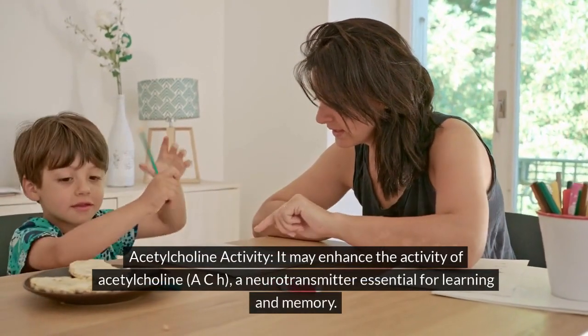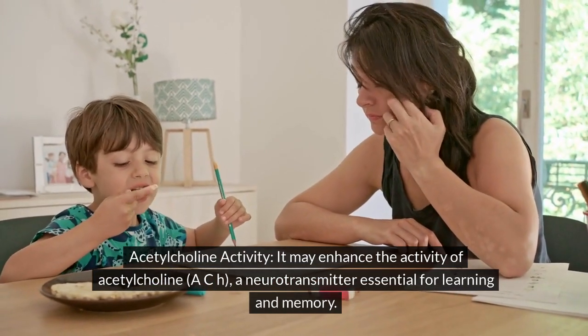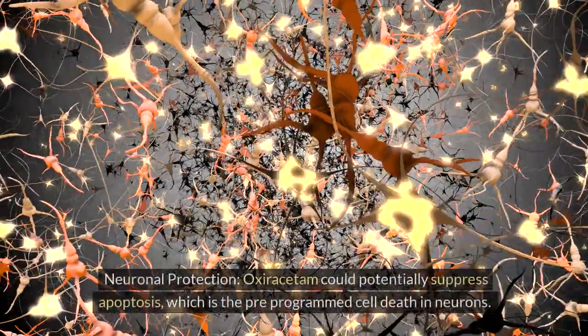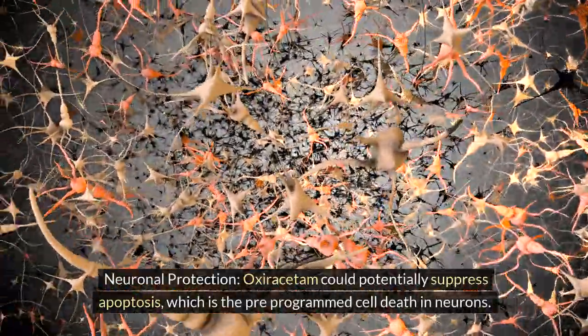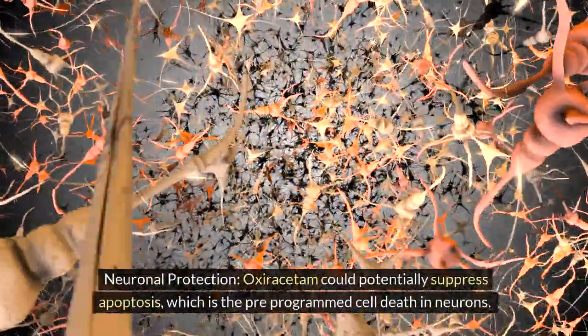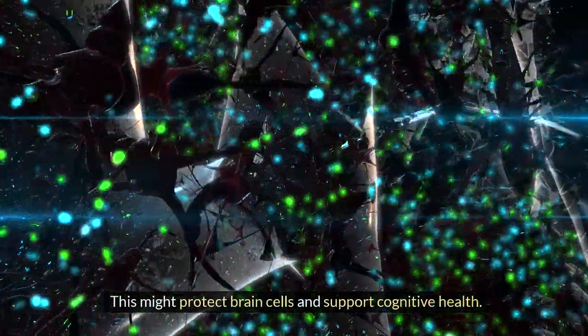Acetylcholine activity. It may enhance the activity of acetylcholine, ACh, a neurotransmitter essential for learning and memory. Neuronal protection. Oxiracetam could potentially suppress apoptosis, which is the pre-programmed cell death in neurons. This might protect brain cells and support cognitive health.